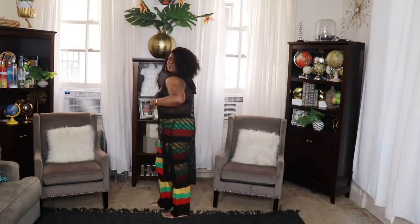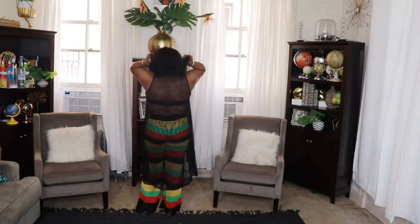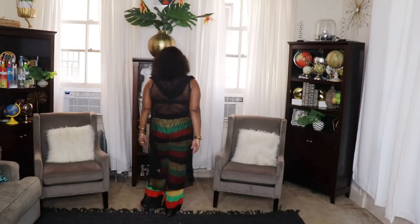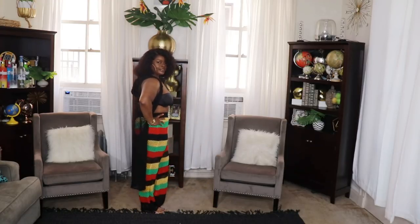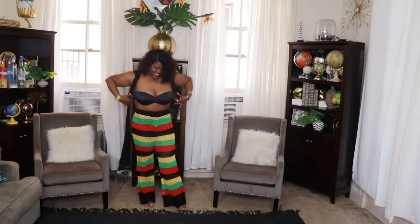I love these pants. They're so bright. They remind me of just Jamaica, being on the beach. I've gone to Jamaica so many times and they just remind me of the islands, you know, just that sexy island feel. I love this and I'm looking forward to wearing these.